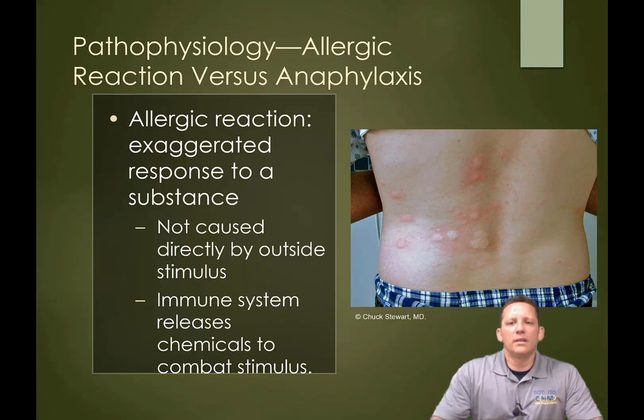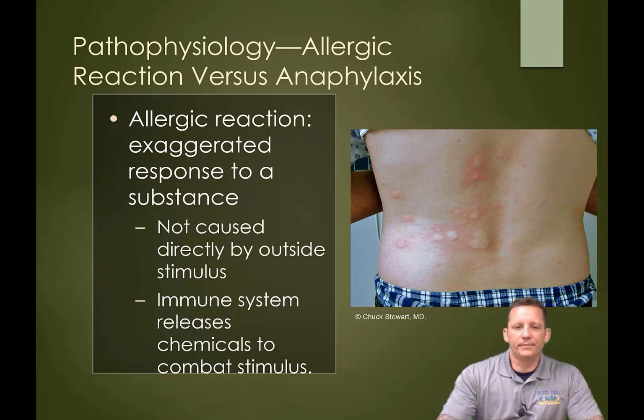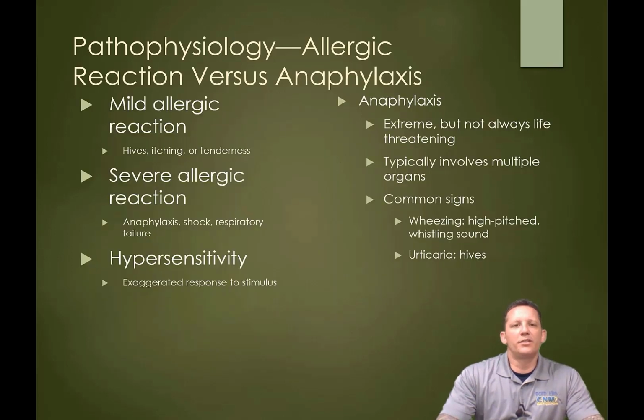And obviously, a little of something is okay, but more of something is not necessarily okay. And in the case of anaphylaxis, it's definitely not okay because it starts to degrade so many body systems to such a degree that it actually becomes a life threat. So as we're defining different types of allergic reactions versus anaphylaxis, we're going to look at a mild allergic reaction.